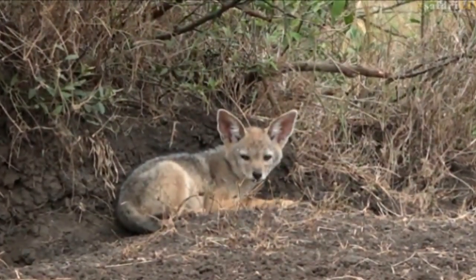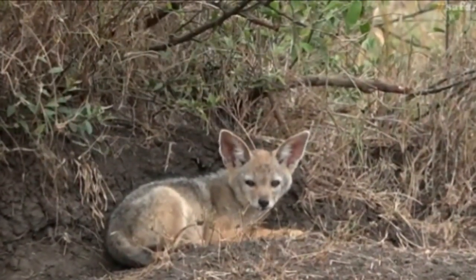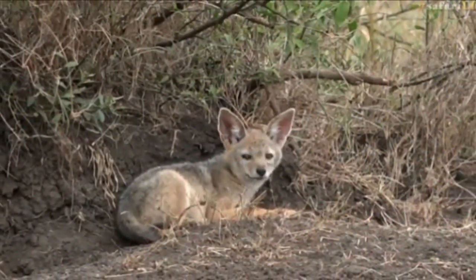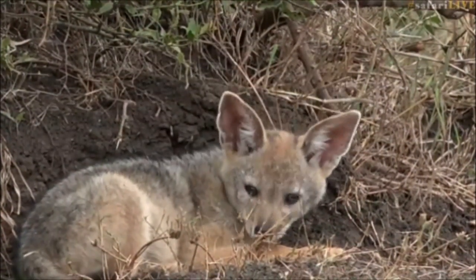Hello. Look how small they are. Now, the other night we saw, I think it was 3 or 4 little ones bounding around. They were very active. Yeah, they do look like side-striped jackal. This is a little bit more mottled in color as well, quite gray. But I could... Oh, big yawn from you.